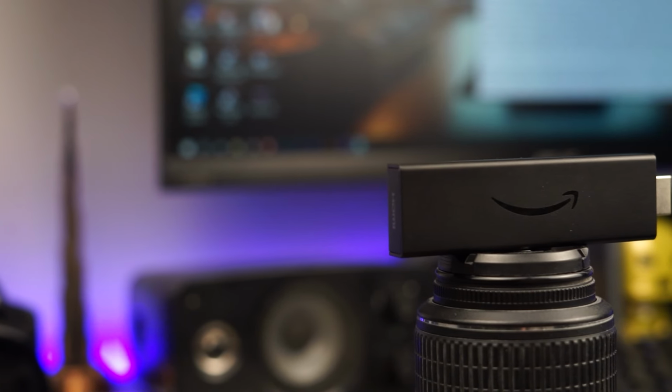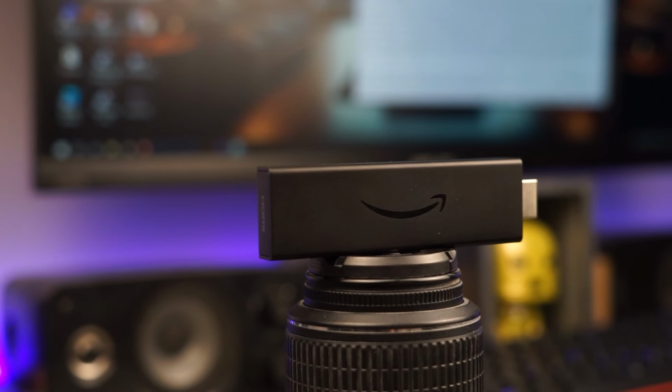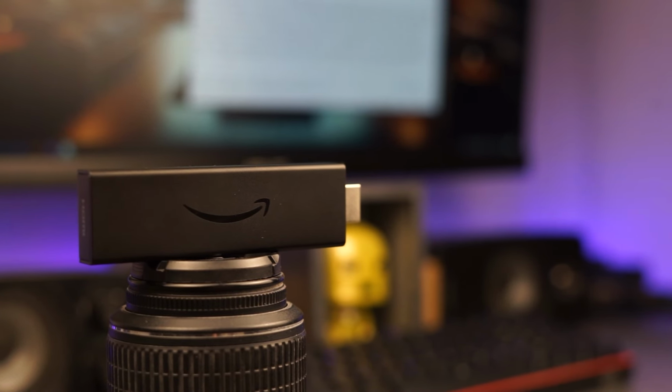This is the Amazon Firestick TV 4K, but it's not the newest model. It's actually the first gen model from 2019 if I'm not mistaken that I picked up locally for a decent price. I bought this thing at a doubt funny enough because I thought it just wouldn't be as good as some people say it is.